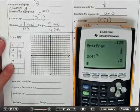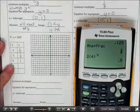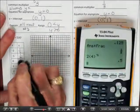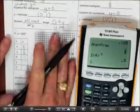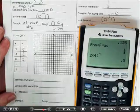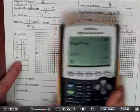What's anything to the 0 power? You shouldn't even need to enter that one in your calculator, okay? But it's not actually 1. Because 4 to the 0 power is 1, and then I have to multiply that times 2, and I should get 2 here. Sorry, I missed that one earlier because I wasn't paying attention to the problem.